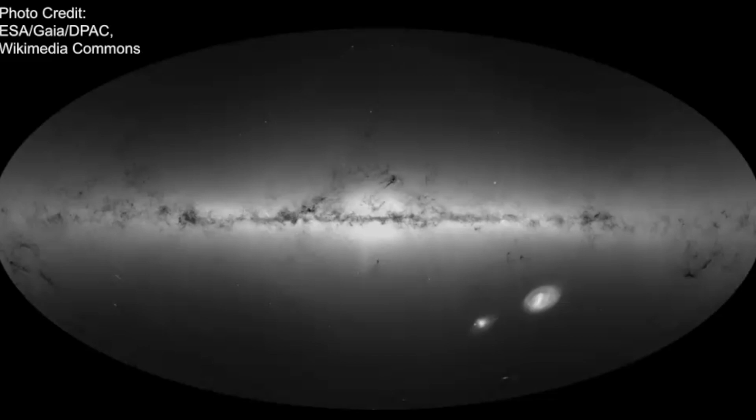Here's another photo of the Milky Way. You can see it spans across the entire sky. This is obviously a long exposure photo. That's why the light is bright here, and this is like the core of the galaxy. Here we have the small and large Magellanic Clouds, and this needle shape right there is the Andromeda Galaxy.